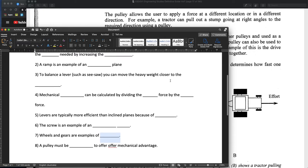Okay, so they talk about, if we watch the Eureka video, mechanical advantage can be calculated by dividing the output force by the input force. And what that does is, when we want to talk about how efficient a machine is, how useful the machine is, we can compare the input force to the output force.